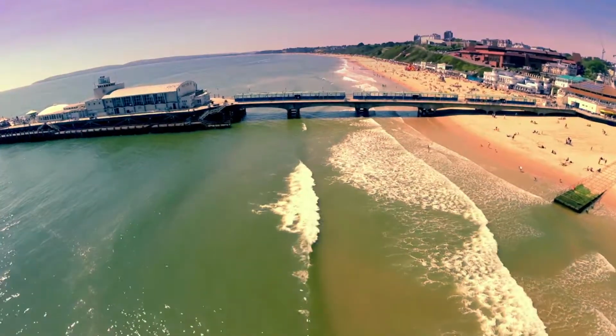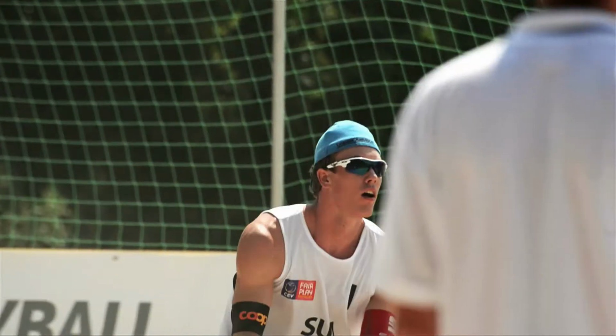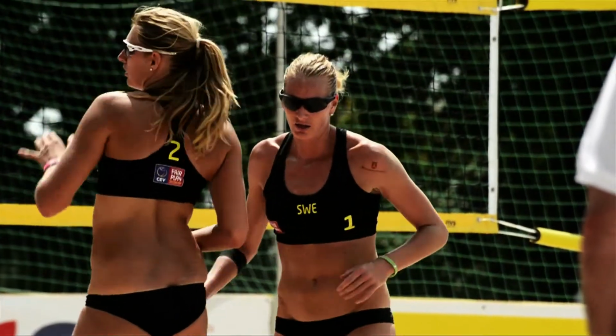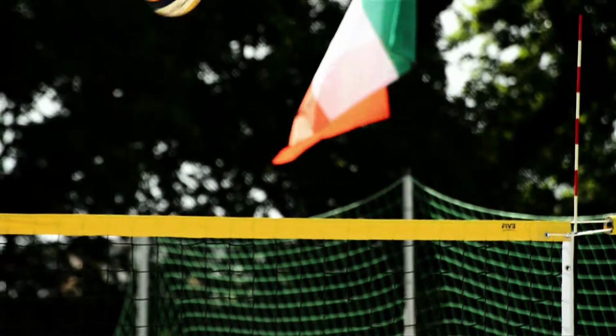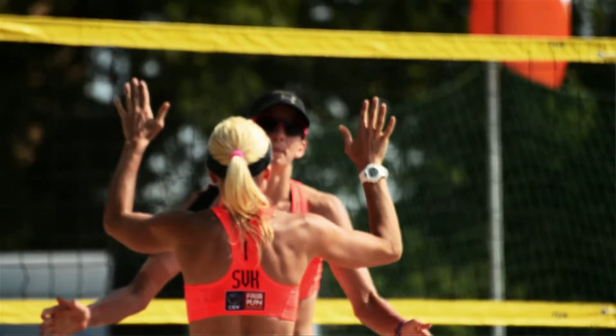Welcome to Bournemouth for further coverage from round one of the CEV Beach Volleyball Continental Cup, hosted at the Leaf Studio School on their brand new sand court facility. This is an innovation by the FIVB, the International Volleyball Federation, that runs through to Rio 2016. 44 countries are looking to emulate the amazing achievements of nations like Germany and the Netherlands, who took gold at the Olympics and World Championships respectively.